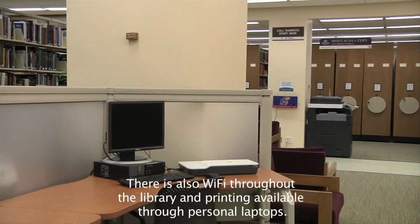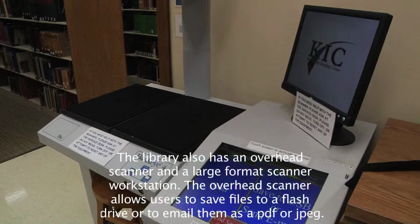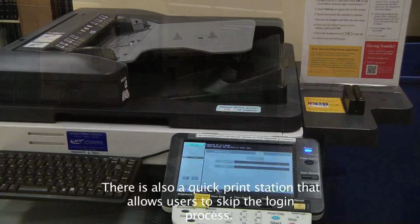The library also has an overhead scanner and a large format scanner workstation. The overhead scanner allows users to save files to a flash drive or to email them as a PDF or JPEG. There is also a quick print station that allows users to skip the login process.